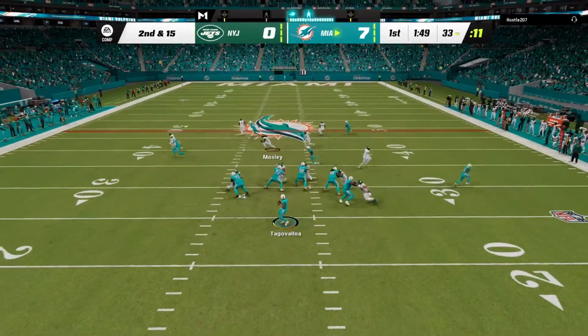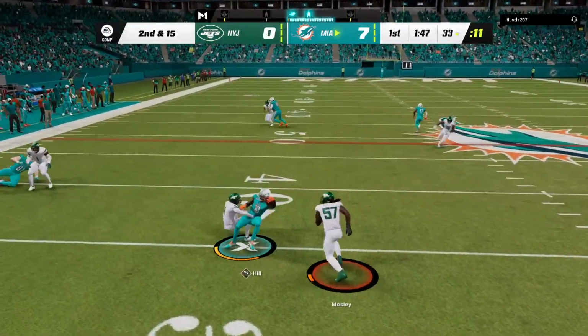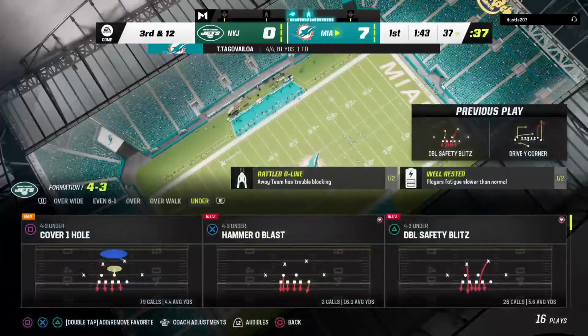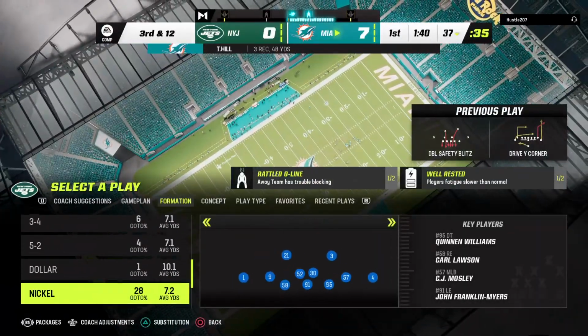On 2nd and 15 now. Tua. That one complete to Hill. It'll go as a gain of 4. And that's going to lead to a 3rd and 12. I think defensively you're okay with that.